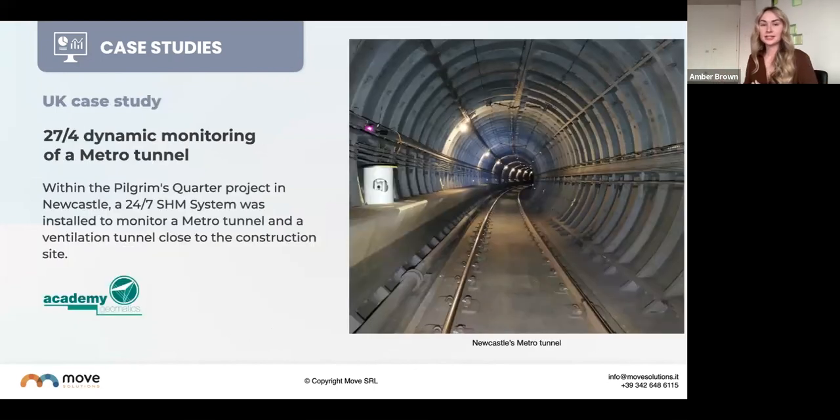The next case study is from the UK. We tried to pick some from different areas. This is with one of our technical partners, Academy Geomatics. In this case, they were monitoring a metro tunnel and a ventilation tunnel because they were super close to a construction site. Instead of monitoring the construction site, they're monitoring the tunnels, both statically and dynamically.